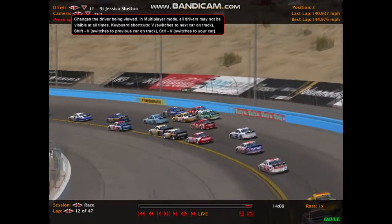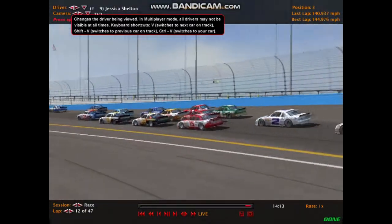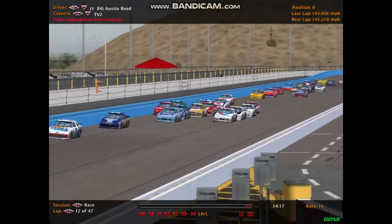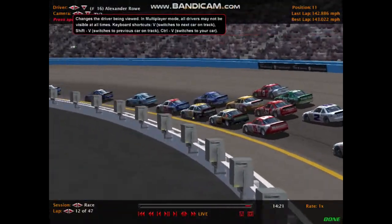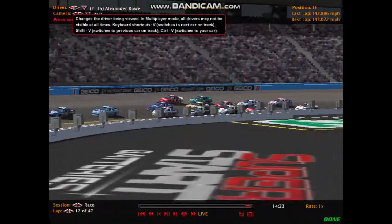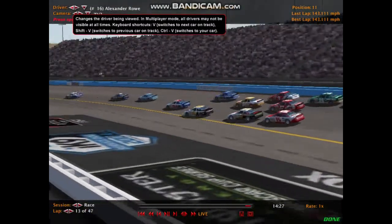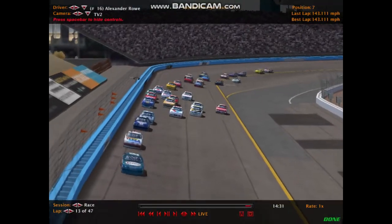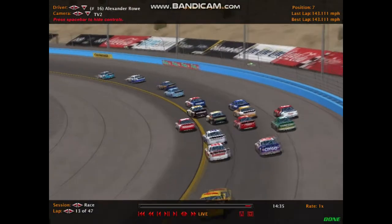And Shelton getting into a shoving match there with the 71 of Nathan Hudson. And Austin Reed to the low side in the 84 car. And meantime, you got 4 cars in the bottom row right there. Make that 5 down there. Seth Cole, Quinten Moore, Alexander Rowe, Keith Batson, and Jackson Haywood in the 15. And Haywood goes way down on the low side of the racetrack here, tries to pick up a few spots.